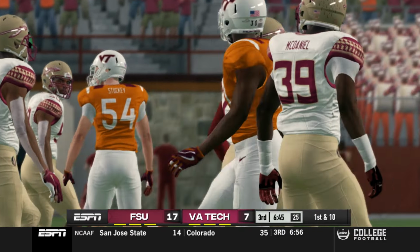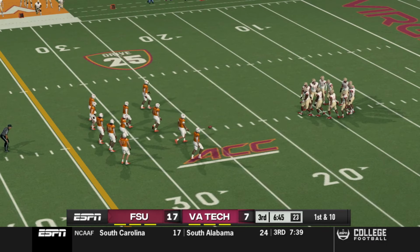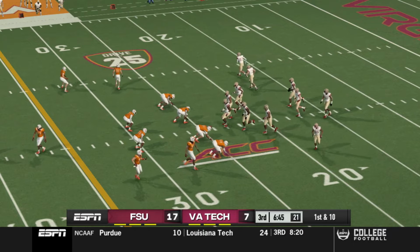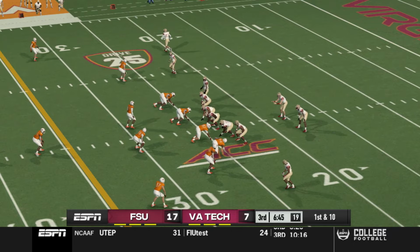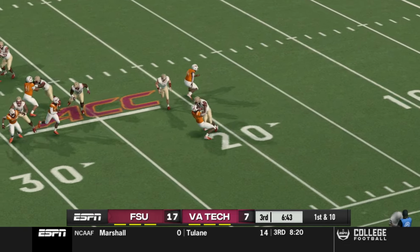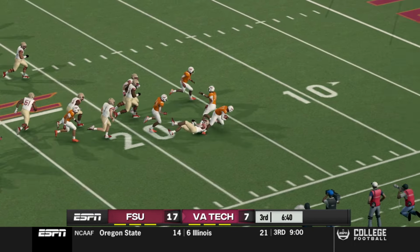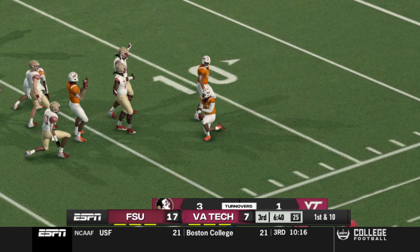Well, the coverage team did an outstanding job at containing here. You always see this with this team. They're very disciplined on special teams. So now both teams come trotting back out onto the field. On the pitch, look out, loose ball. The defense falls on it, and he's taken down right around the 16-yard line.